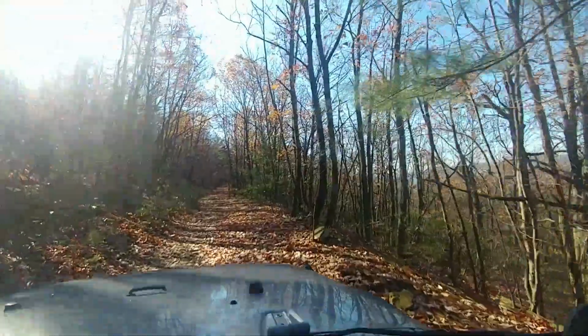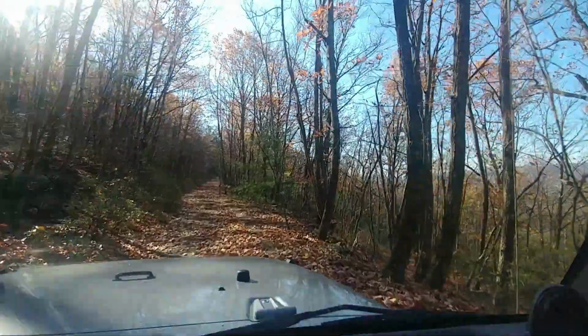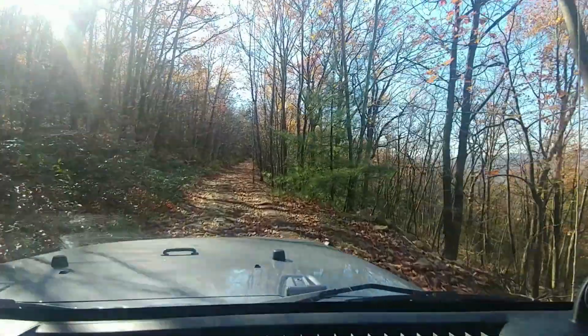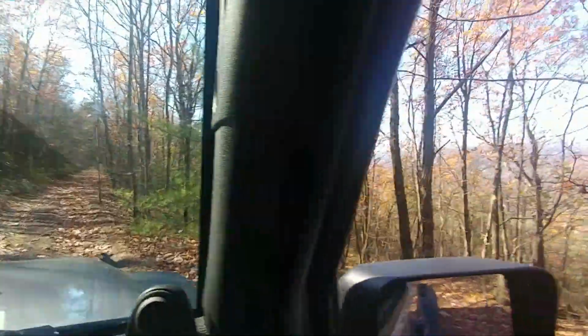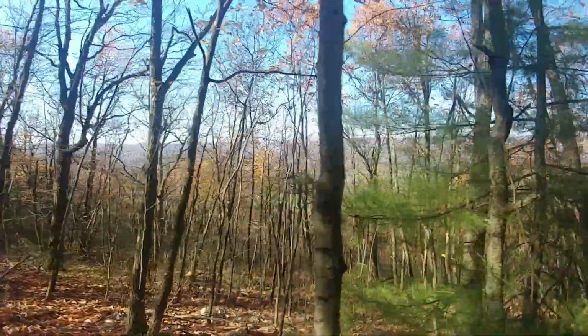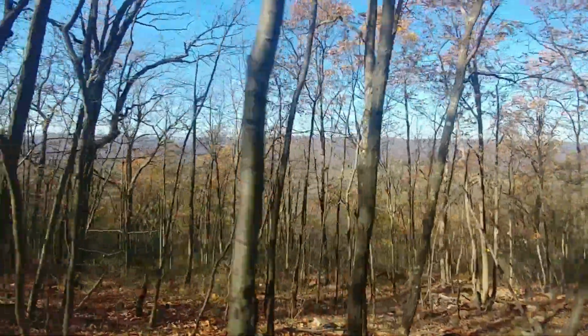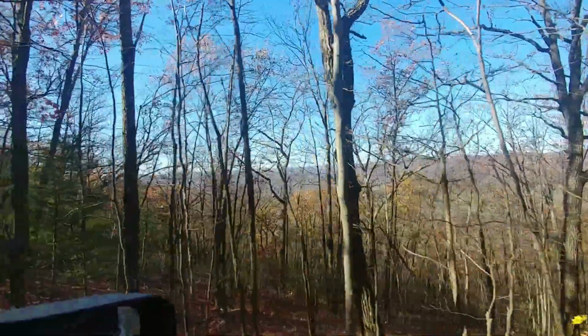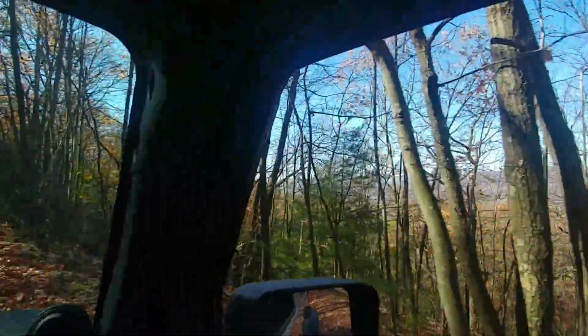But this Wrangler is amazing so far, and we've wanted one for a long time, but they're so expensive, and to find the right deal on one, it took a lot of time, and we finally got this 2014 here, and so far we're absolutely loving it. It's a nice fall day.